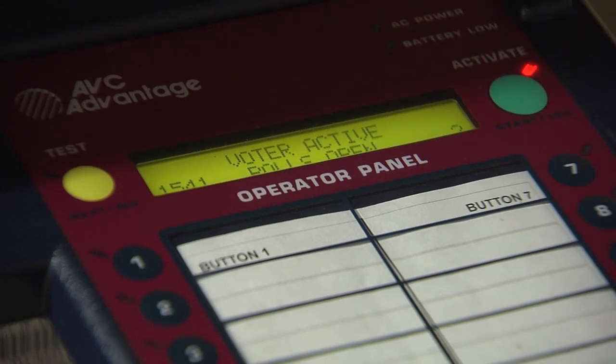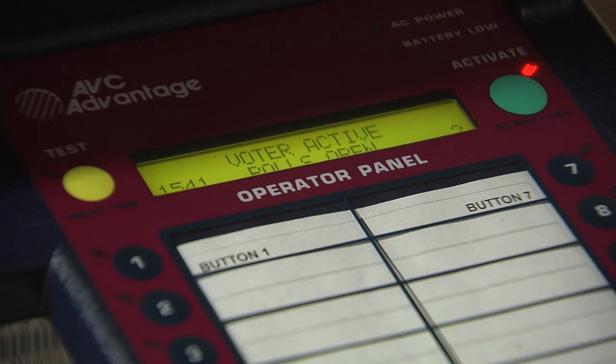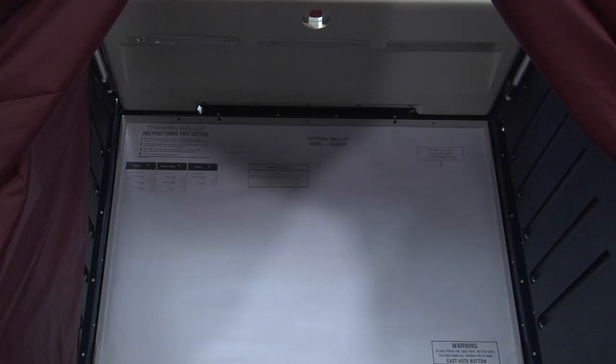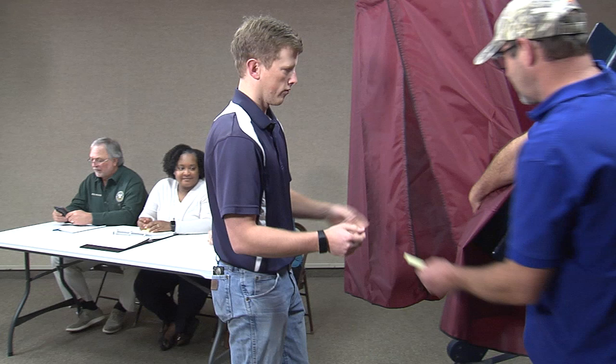Once the voting machine is activated, it will make a sound, and the light next to the Activate button will light up. The display screen on the operator panel will read "Voter Active," and the booth light will come on. Tell the voter to enter when it's their turn. Curtains won't automatically open or close.